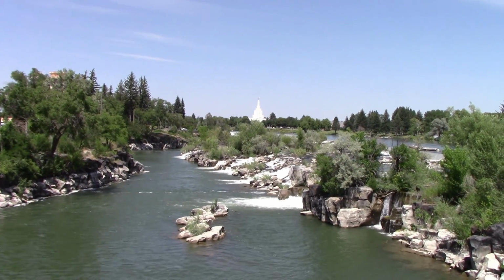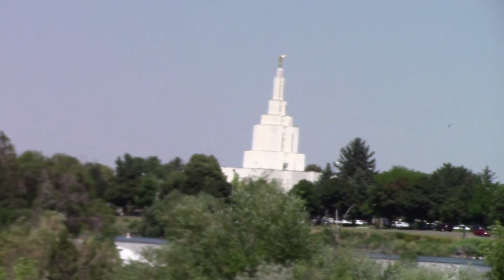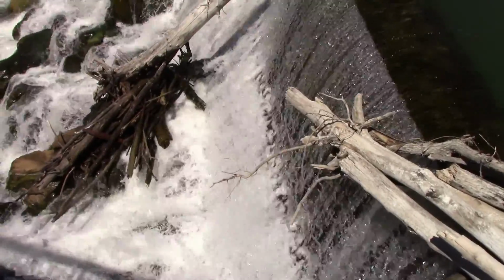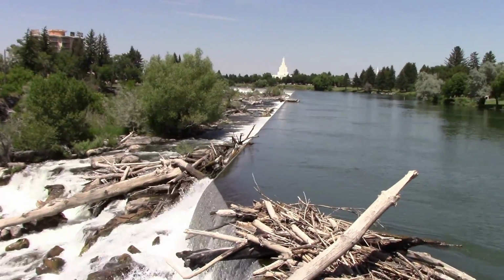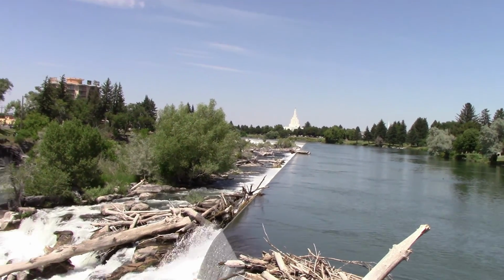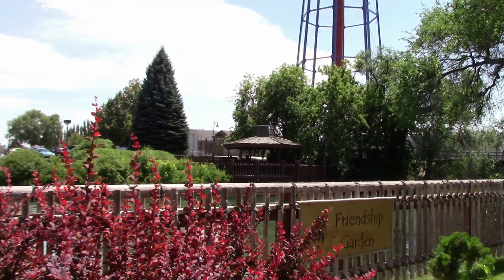This is in deep Mormon territory, and you can see at the end of the waterfall is the mothership, the Idaho Falls Temple. So there's a pretty significant drop. It's like 20 or 30 feet or something like that. And they have a green belt along the side of the Snake River here. That's really nice.